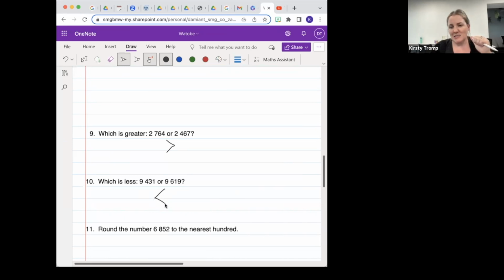So it's going to be like that. Which is less than? That's it. This one goes this side, not this side. So it's always going to be open to the bigger side.